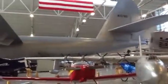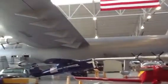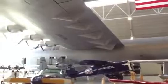Here is the one and the only Spruce Goose, Howard Hughes's massive airplane. I mean, essentially it goes from one end of this museum to the other. And I'll just kind of go up here. I'm under kind of the back of the wing, but it has 4 engines.